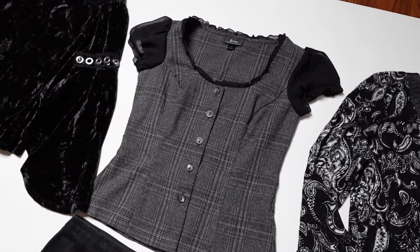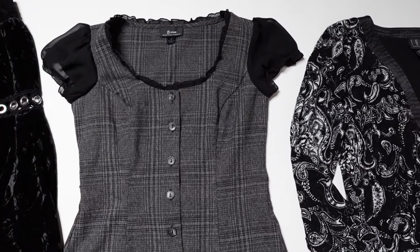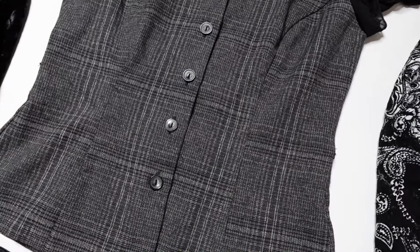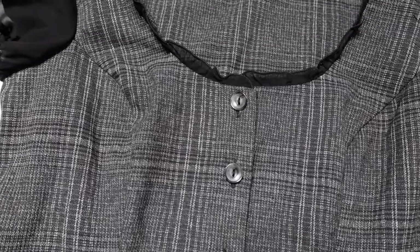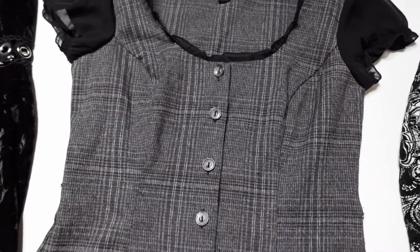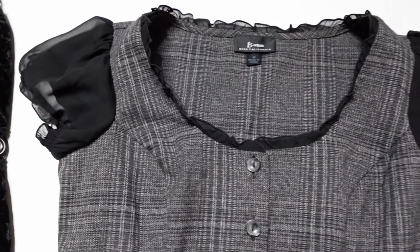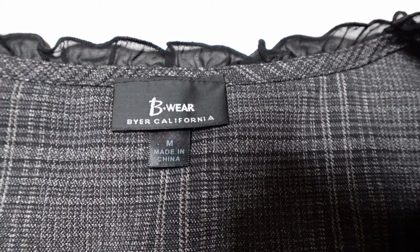I saw a lot of tops and dresses with this silhouette at the top, so I thought this would be a perfect top. And she said that she liked plaid, and I saw a lot of this type of subtle plaid on her Pinterest board. And then it has some micro mesh like bubble milkmaid-y type sleeves. Here is the tag on that one.